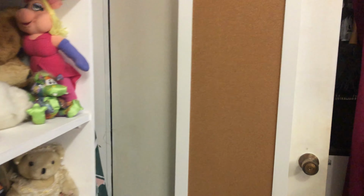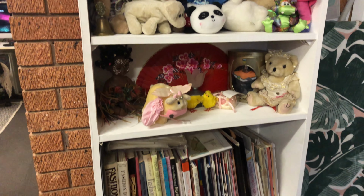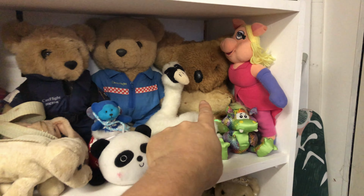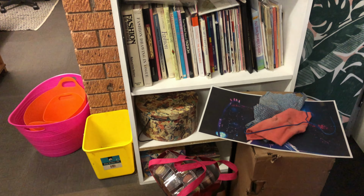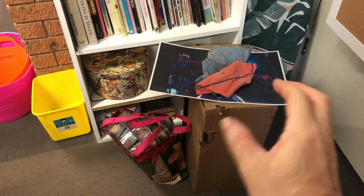But there you are. Oh, I've got a little cabinet here that I fixed up, made it a lot more tidy. My teddies and stuff. That teddy bear there, I had when I was a baby, a long time ago. Koala, it is a koala. My craft books and so on, and that's a box that I'll be unboxing soon. Oh, I'm so excited.